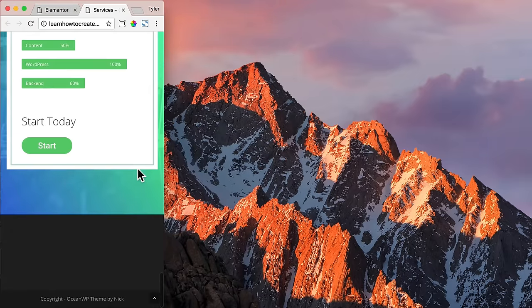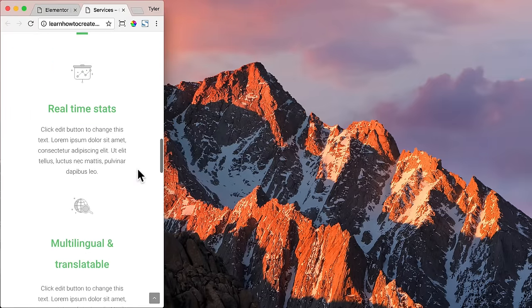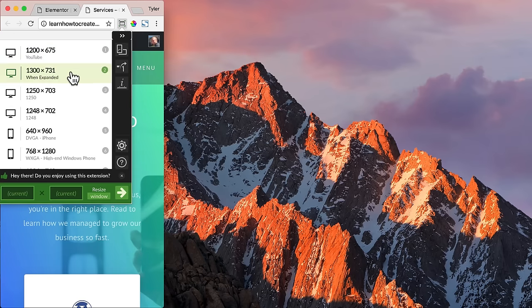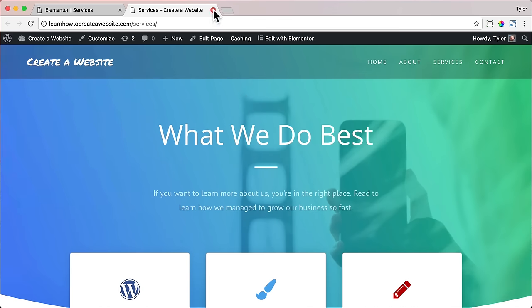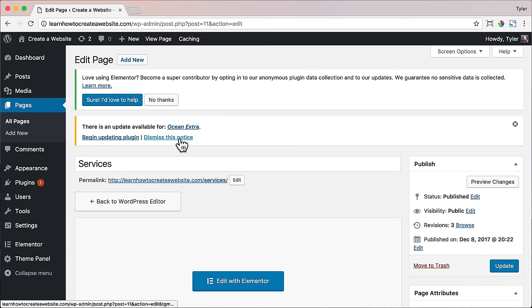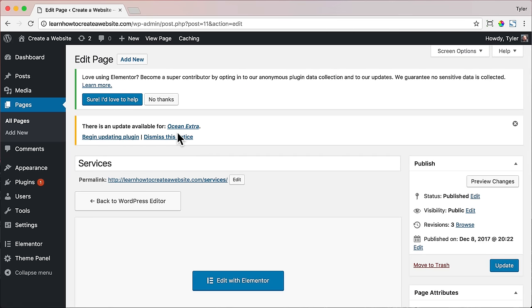And everything else looks great and mobile friendly and awesome. All right, let's exit out of there. Go back to our desktop view. Exit out of there and go to our dashboard. We are done with our services page. The next thing that we're going to do is our last page, which is our contact page.